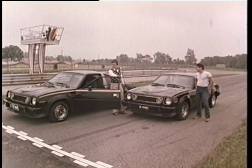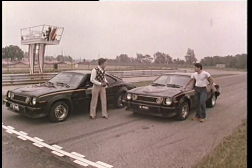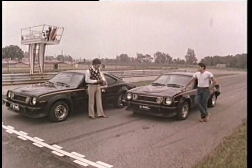I'll tell you what it is. It's two 1978 AMXs going one-on-one in a face-to-face comparison.